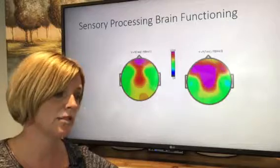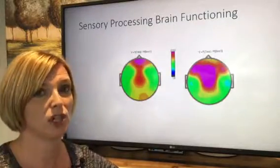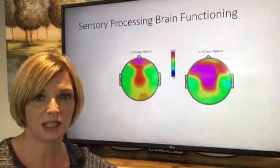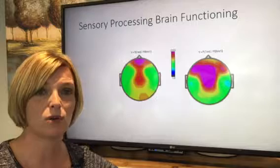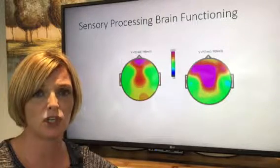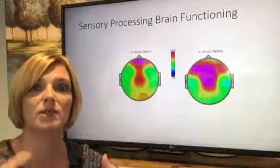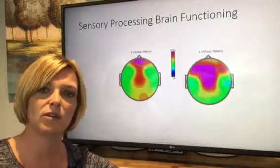Now, sometimes kids also have too much slowing instead of too much fastness in the sensory processing areas of the brain. And what that can lead to is sensory seeking behaviors, because those areas of the brain are running too slow and they feel like they need stimulation. So those are kids who like to bounce on trampolines, maybe need some vestibular stimulation because those auditory processing areas in the brain are running slow.